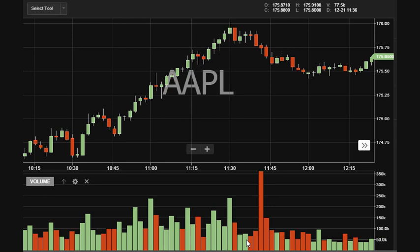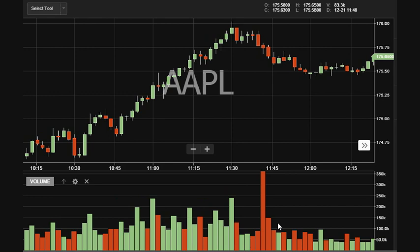So when I start to see the red volume candles really outnumbering and larger than recent green candles, that's a sign that the sellers are probably taking over for now. So it's good to know. So that's how you can use volume intraday to look at stocks and see who's really in control, in addition to support, resistance, trend, and any technical indicators you might be using. So I hope that helps.